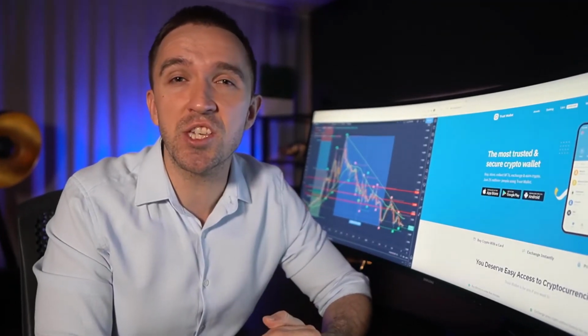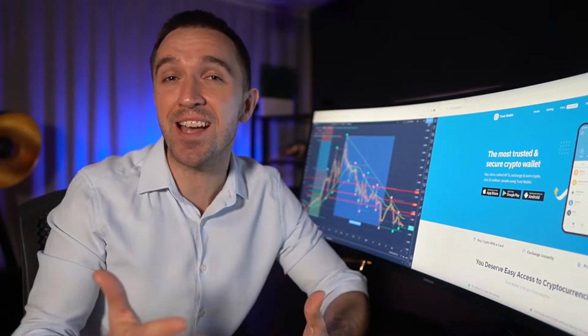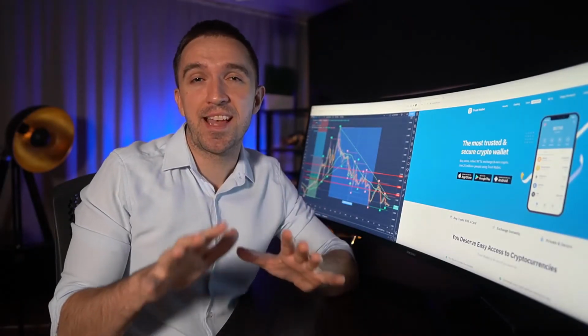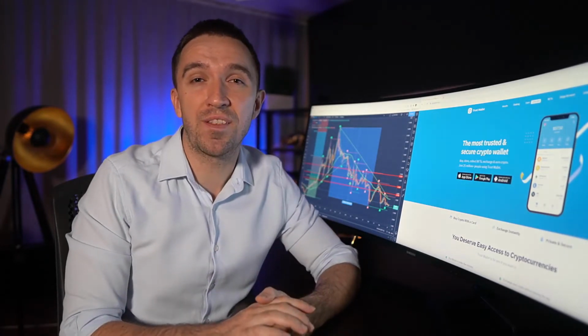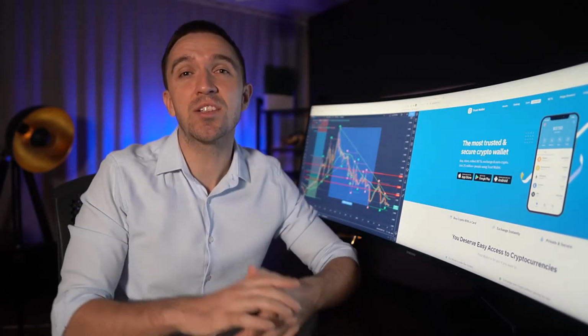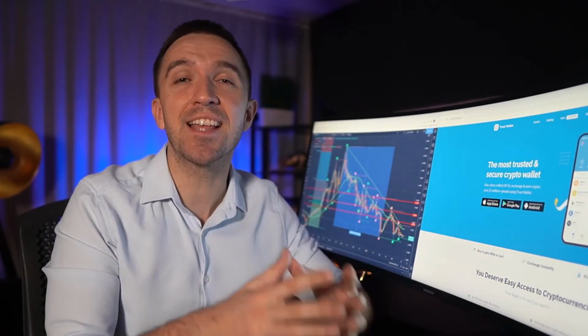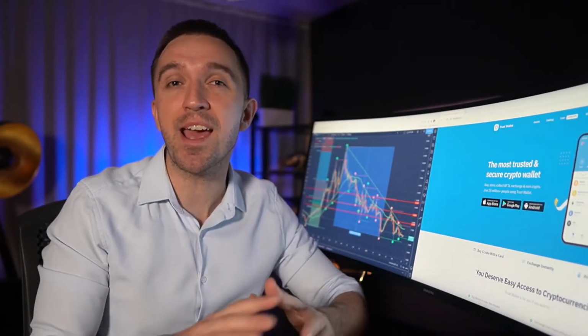That's because an exchange can be hacked at any time. In fact, several exchanges have been hacked in the past. It's not recommended that you store your crypto assets on an exchange in the long term because of this security risk. Trust Wallet supports all countries, and the only fees you have to pay are gas fees.